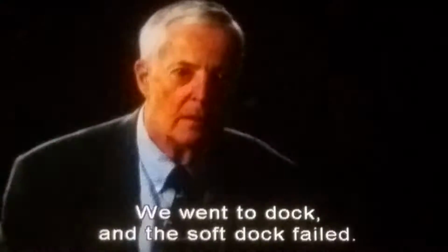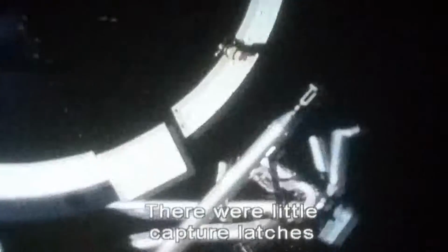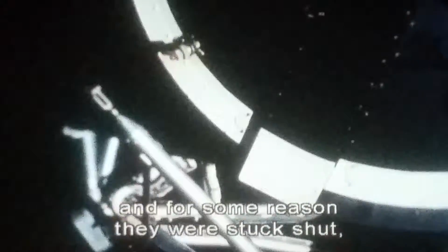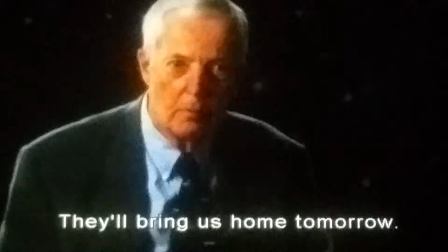We went to dock, and the soft dock failed. There were little capture latches in the nose of the docking probe, and for some reason they were stuck shut and they never came open. We're sitting there contemplating the fact that if we can't dock, the mission is over. They'll bring us home tomorrow.